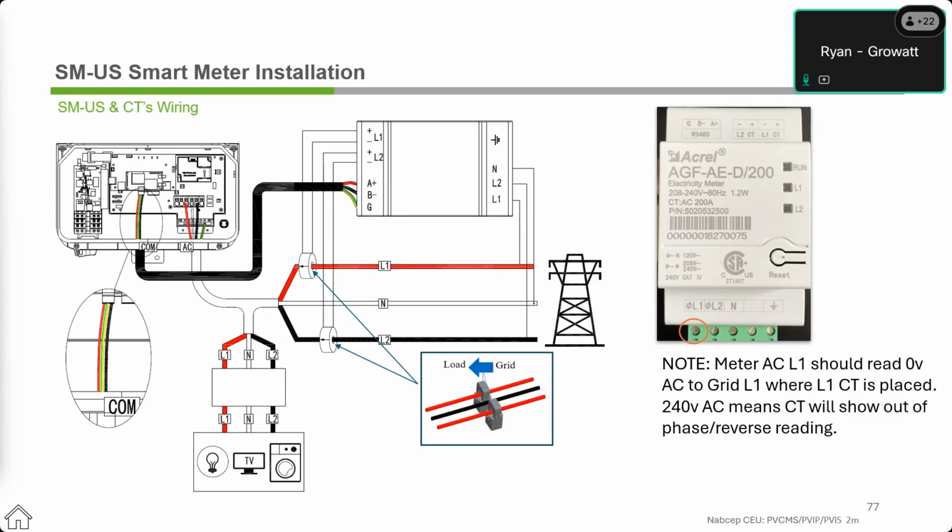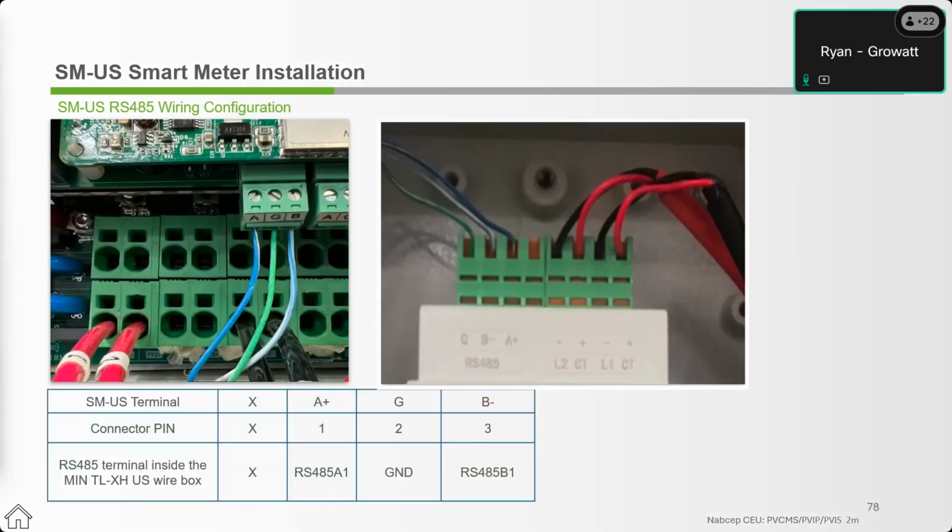Within the wiring of the smart meter itself, as far as communication, here you can see the terminal block inside the inverter on the left-hand side versus the smart meter on the right-hand side. Effectively, again, they're just A, G, and B. The one thing we do call out is they're not in the same order inside the inverter as they are on the meter. I know it's a pet peeve of mine, but it is simple. They are well labeled, but we do like to point that out to make sure people are aware. Again, just to make sure you have a positive experience while you're wiring it up.